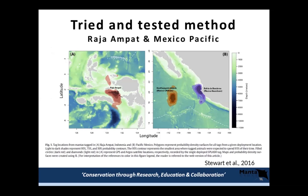Here's an example from a paper by Josh Stewart and his team. They found that oceanic mantas around Raja Ampat and over in Mexico, on the Pacific coast of Mexico, were relatively regional. They weren't straying that far away from the tagging location where they were seen. These tags were over a 6-month period though, so we do need to keep that in mind.